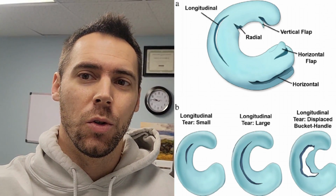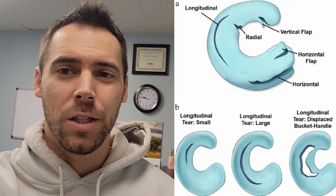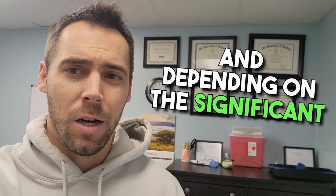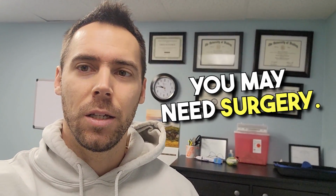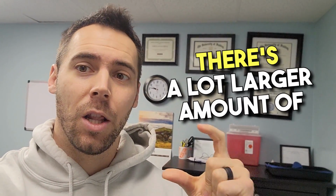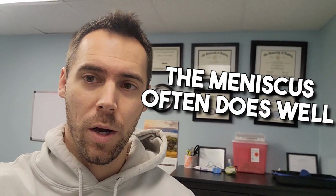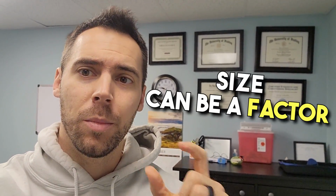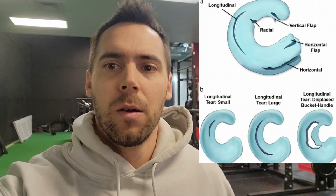The next thing is where the meniscus tear is located. So there's the outer portion of the meniscus and there's the inner portion of the meniscus. The inner portion has less blood supply, so it's less likely that this one is going to heal. And depending on the significance or the size of the tear, again, you may need surgery. The outside has a much larger amount of blood supply, and it often does well with non-surgical approaches. But again, size can be a factor in the recovery and whether you need surgery or whether you don't need surgery.